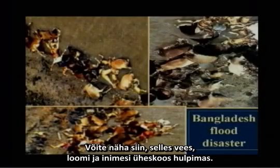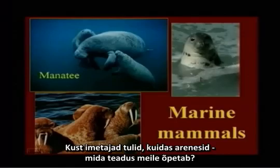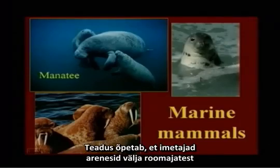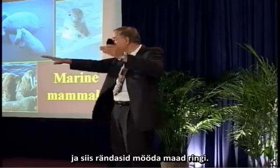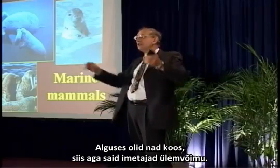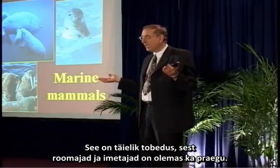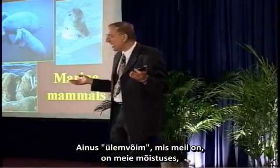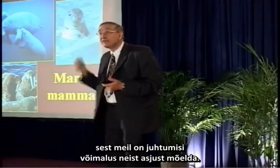This was the Bangladesh flood some years ago, and you can see the animals and even humans floating together here in this water. So where do the mammals come from? How did they evolve? What does science teach? Science tells us that the mammals arose from reptiles and that these then roamed upon the earth. Originally, they were together, then the mammals gained the ascendancy. Well, that's absolute nonsense, because we have reptiles and mammals today. The only ascendancy that we have is in the mind, because we happen to be able to think about these things.